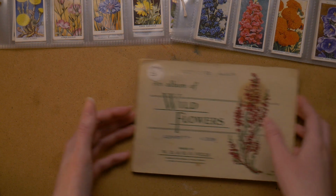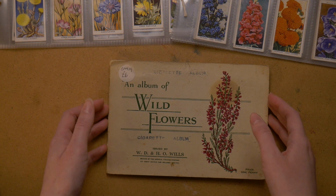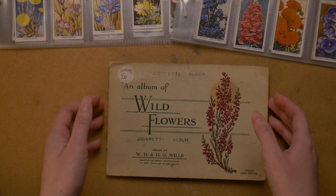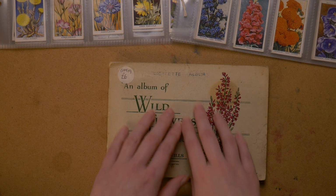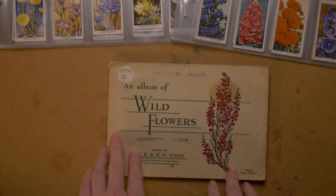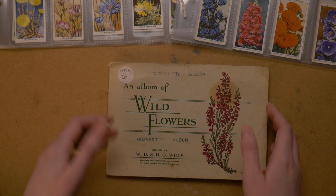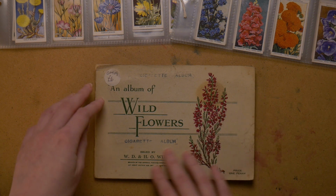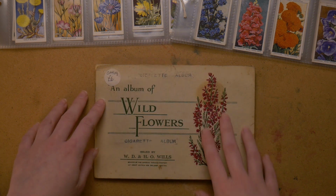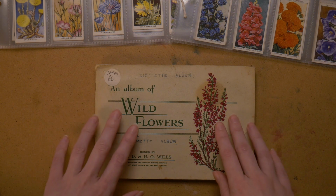One of these days, I'll actually peel the price off. But it is not this day. But there we are. That is my collection of Will's cigarette cards. I hope you have enjoyed having a look through. And I hope you found it relaxing.